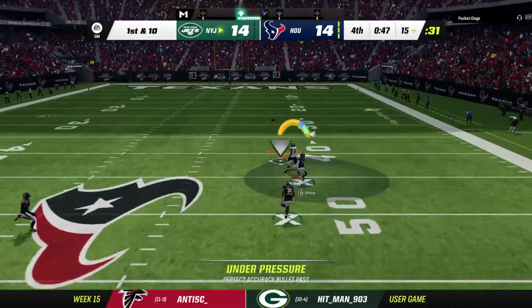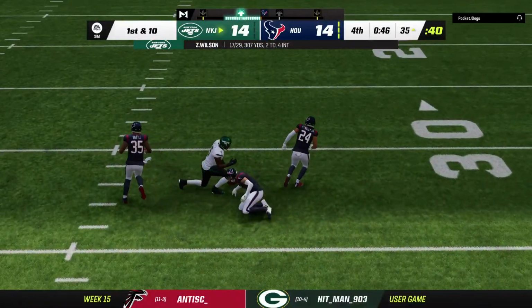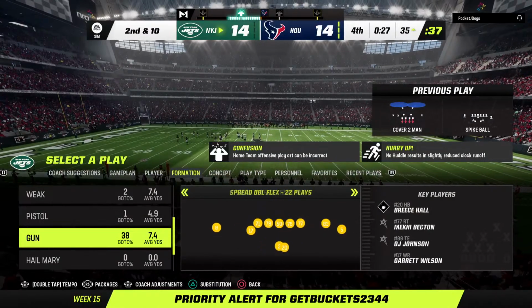Airing it out, looking for Ridley. Oh, this is taken in. It's complete. And they're going to get this down near the 35-yard line. Big yardage that time for the Jets.